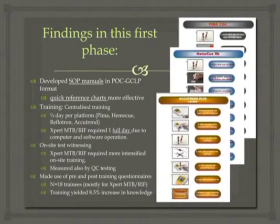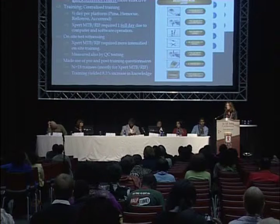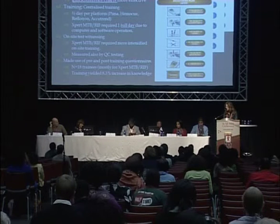So the findings in this first phase: we developed the SOP manuals according to point-of-care good clinical laboratory practice format, but found that quick reference charts, and I've shown a couple up there, actually were most effective. They reminded the operator on site as they were performing the test. The training in centralized facilities required about half a day per platform, but the GeneXpert required a full day due to the computer and software operations. We found that often nurse-operated point-of-care users were not that familiar with computers or software, so that took most of the training time.